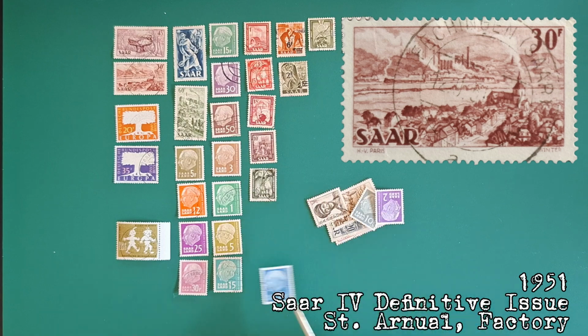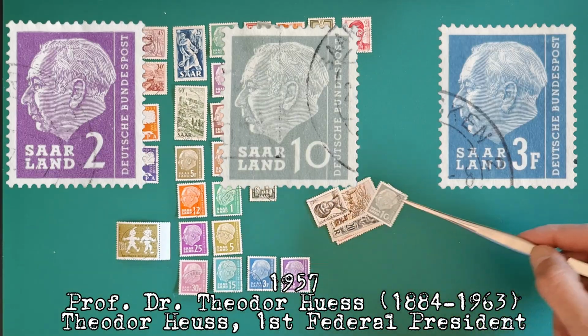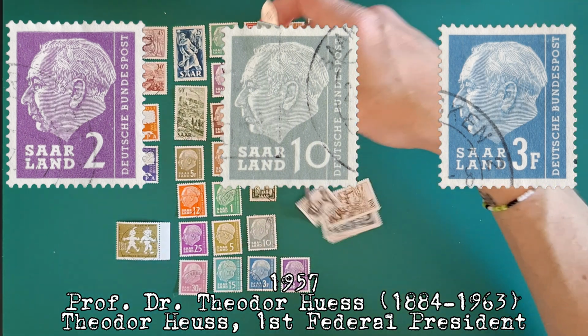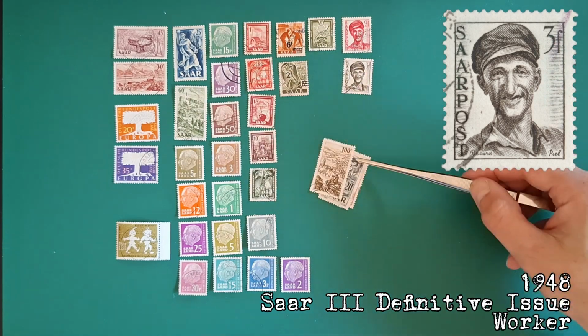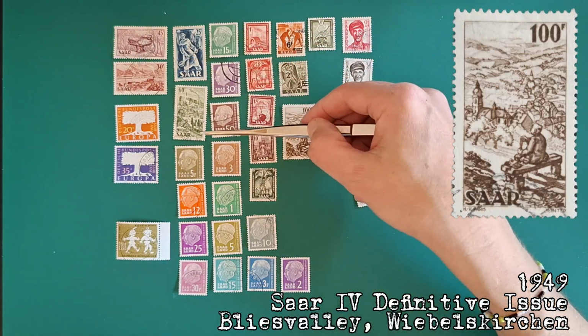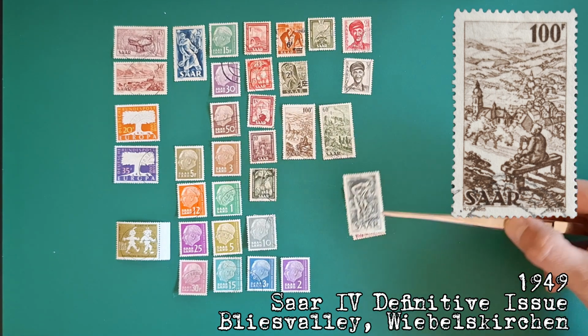More of these, a few more of these. Not sure if they all fit on the screen. Anyway, also nice. Look like definitives. And we have some. This one. These fit maybe together. It's also, yeah, a worker.